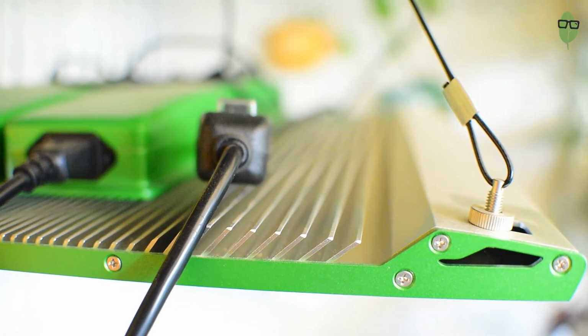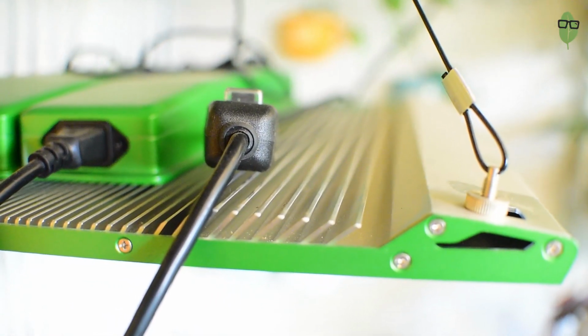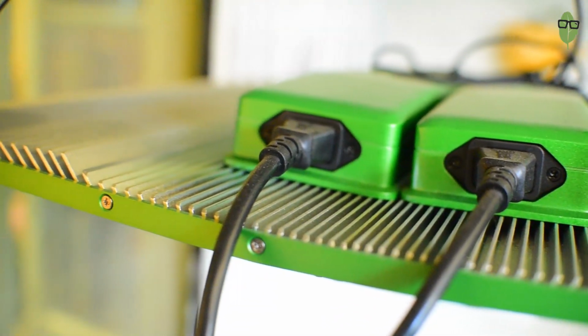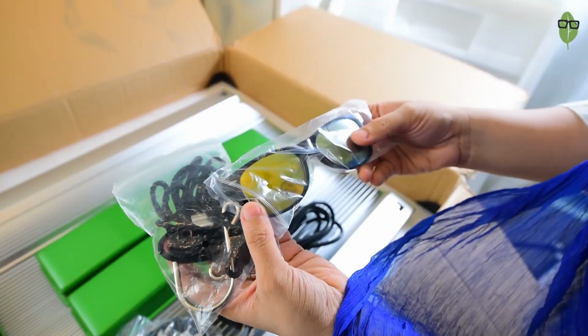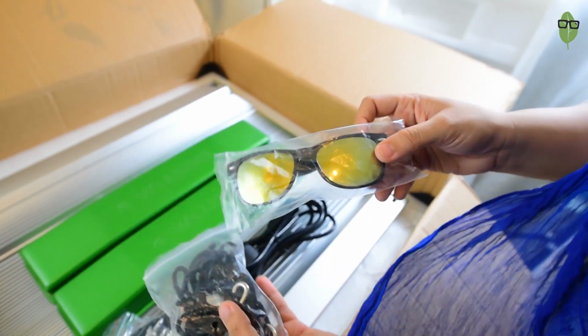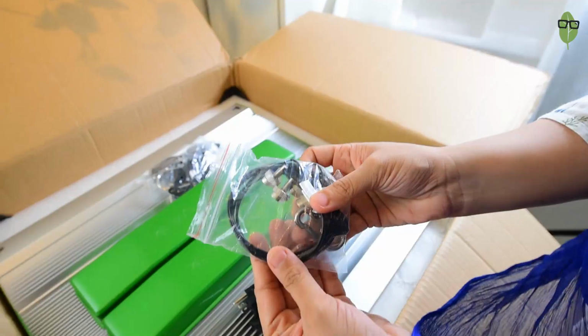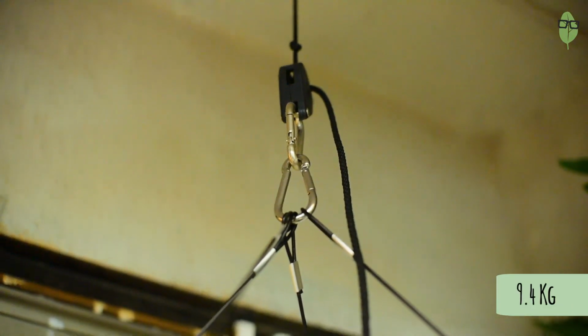The fins on the back are designed to keep the lights cool. I haven't tested these long enough to see how effective they are, but from the looks of it, they should do a good job. The package comes with dual power connectors, a pair of eyeglasses for when you use them at max power because they can get really bright when using indoors, adjustable rope hangers, and these hanging kits. The whole setup weighs in at around 9 kilos and they look quite sturdy. I hope these are strong enough to hold the light up.